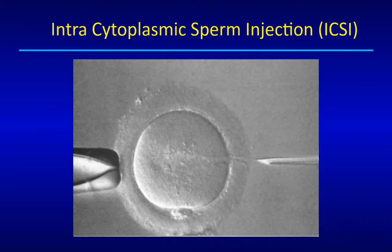If you have ICSI done for severe male factor infertility, it's thought there's about a 3 to 4% chance of having a child with a birth defect. That compares to the risk of having a child with a birth defect without ICSI, which is probably 2 to 3%. And if you have a child on your own, also probably about a 2 to 3% chance of a birth defect. So if ICSI is done for severe male factor infertility, there's a very slight increased risk of a birth defect.